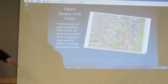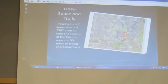All right, open space and trails. Our goal is the preservation of the almost 2,600 acres, as well as the 53 miles of biking and hiking trails. It's not only our goal for this Millennium Reserve to protect those right now, but also to create more of an interconnected pathway between the two.